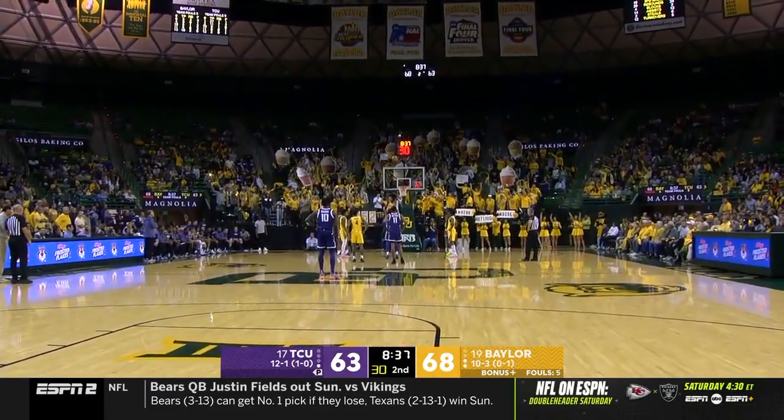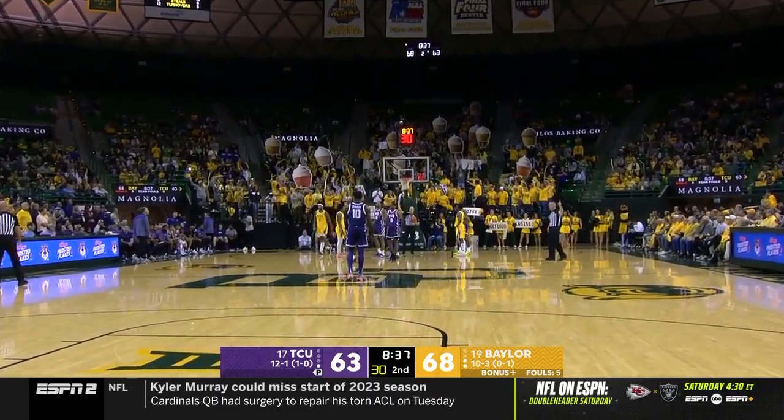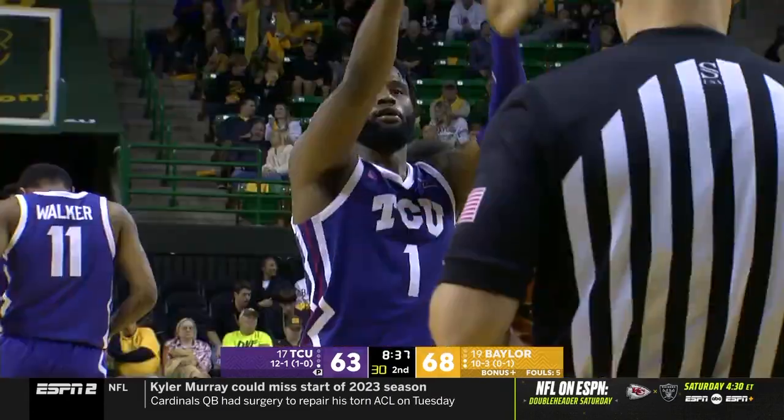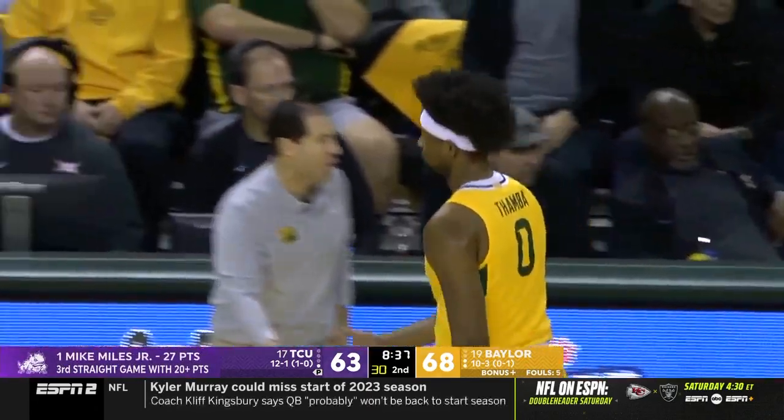Miles at the line on 27 points and can't make it 28 after Flo Thamba's fourth foul. So Thamba will go to the bench in favor of Josh Ojanwuna, who also has 3 fouls.